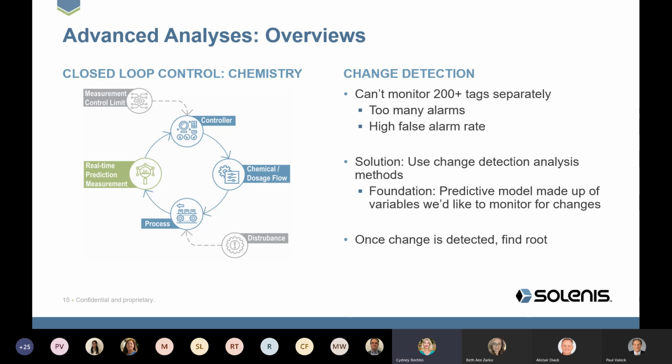Starting with closed-loop control. So closed-loop predictive control is different than your general APC that is attached to a subject matter expert derived static control loop. Those are great and they work for a lot of applications, but in predictive control, you want to use a real-time prediction for something that is hard to create a sensor for and integrate that into your control mechanism.